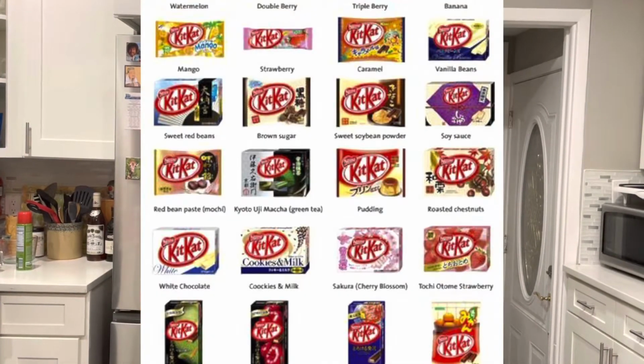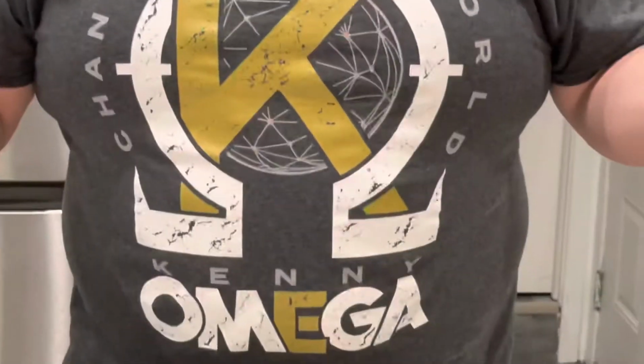Now, we've covered Kit Kat in the past, so we're not going to go into the history of Hershey's or Nestle or anything like that. None of the weird flavors. They have tons of weird ones across the ocean. But we are going to find out what the flavor is and how good it is. So everybody's here generally for the reviews, so you're not going to have to wait very long.